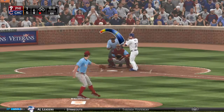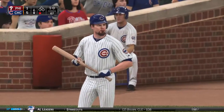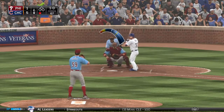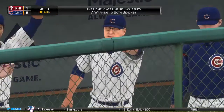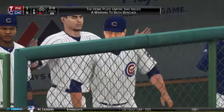Now the first pitch. Travis Wood is in now as he watches a pitch for ball 1. Looked like he was giving him the evil eye down there, and I can't say I blame him. Yeah, well, he's already been plunked once, and I don't think he's going to stand for too much more of that. Now look out as this one sends him sprawling. It's ball 2 now.